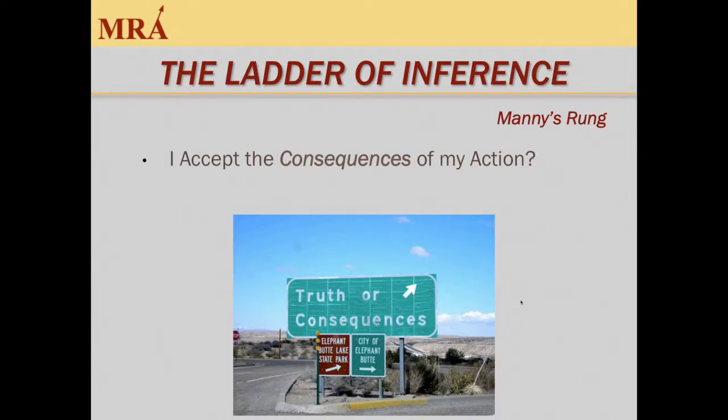So this rung here, when I say accept the consequences, accept the responsibility for the action that you took, for the ladder that you built, for the climbing of that ladder, and for the actions, the consequences that result. And then if it's good, then you can throw a party. If they're bad, then you need to take additional actions.